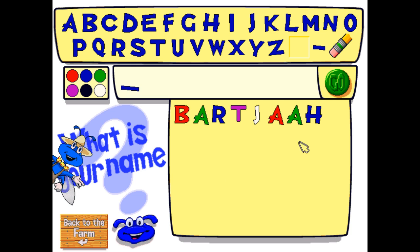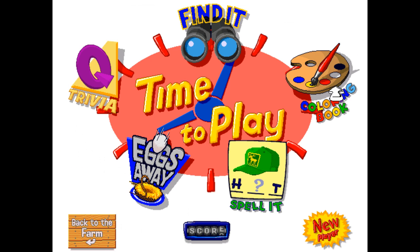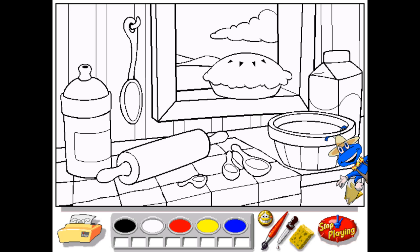Go ahead and type in your name. And I, Buzzy the Knowledge Bug, will keep track of your score as we play. Hey, let's play a game! Just pick one, and away we go! If you need any help, just ask me, Buzzy the Knowledge Bug! Hey, let's color some pictures!